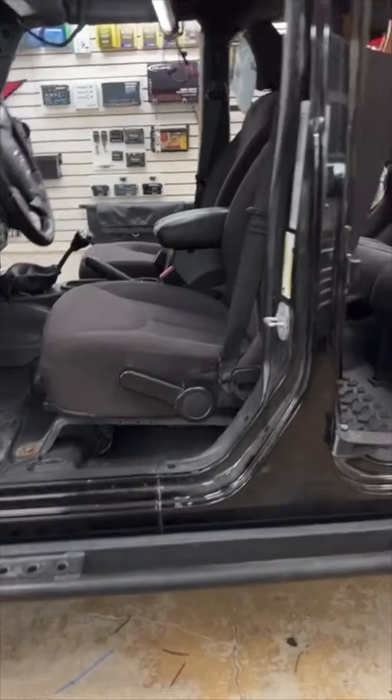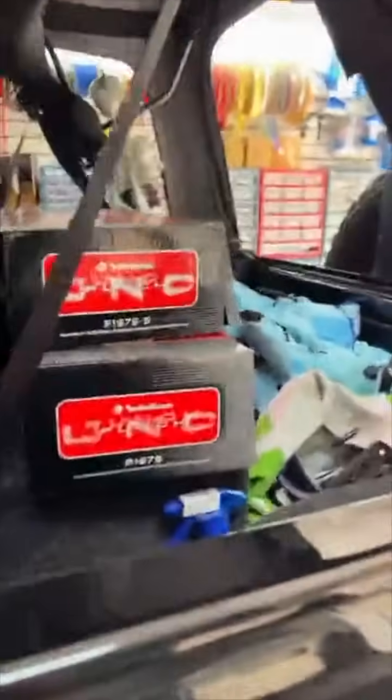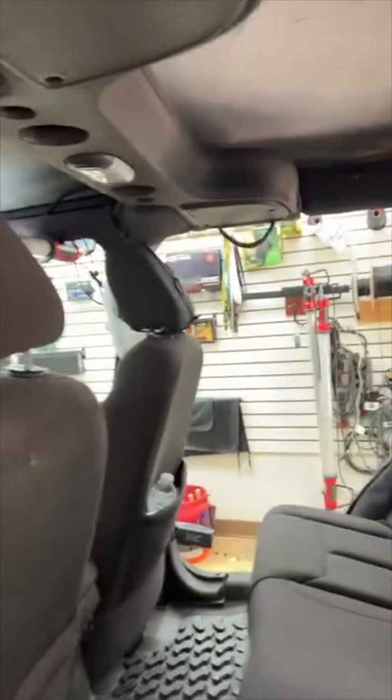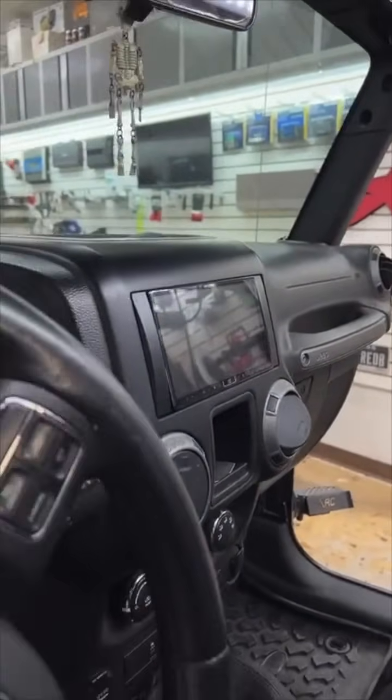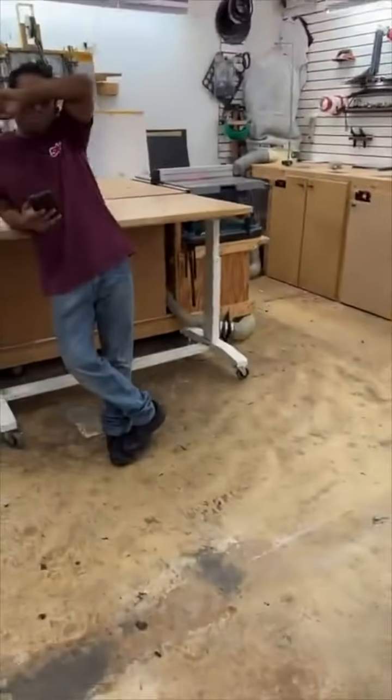So that was that, and then she had her own subwoofer enclosure sitting there, and we installed some Punch speakers and then an Alpine 407 in the dash. And that was today's stuff.